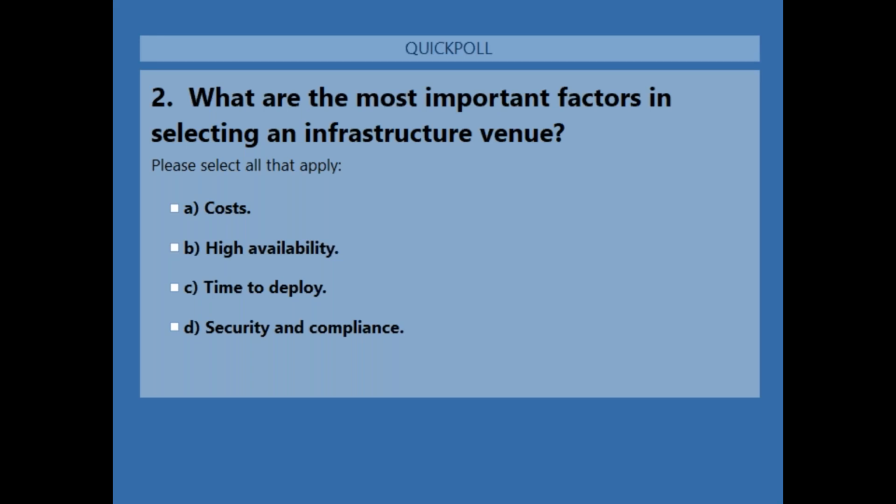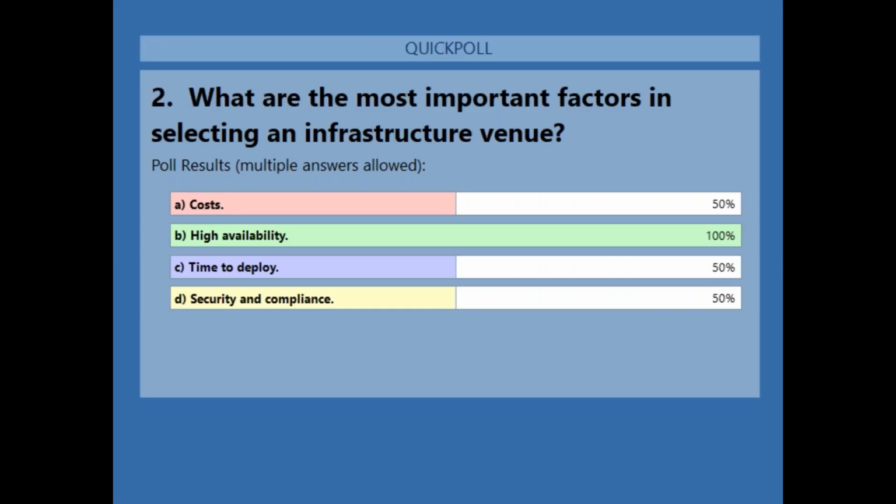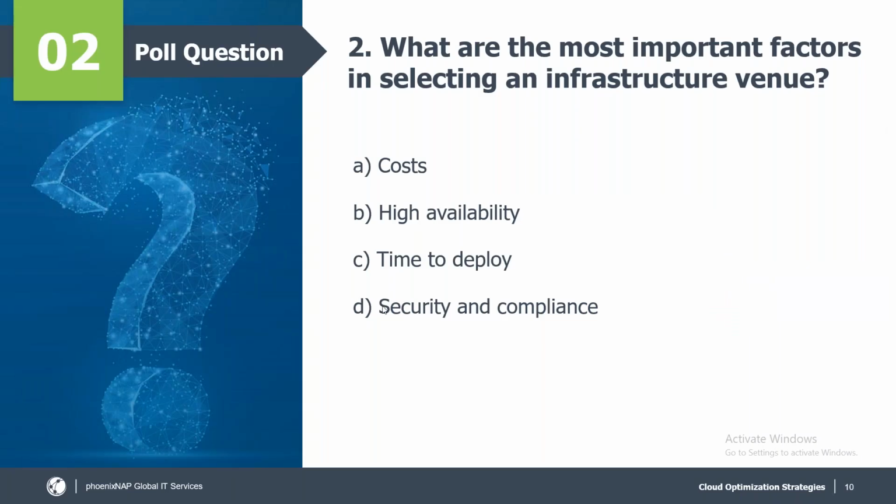Okay, with that, we'll finish the poll. So as you can see, pretty decent spread here. High availability definitely was a concern. Time to deploy, security, compliance, and costs. Interesting. Well, thank you to the audience. And with that, we will now turn it over to Brian.